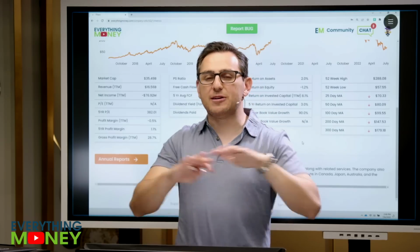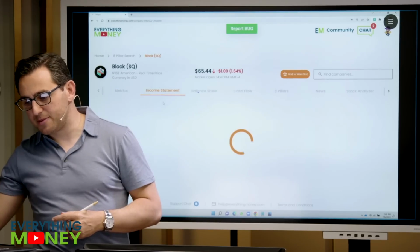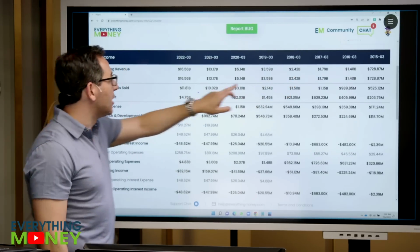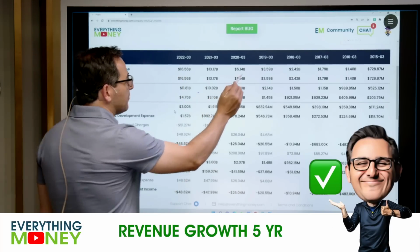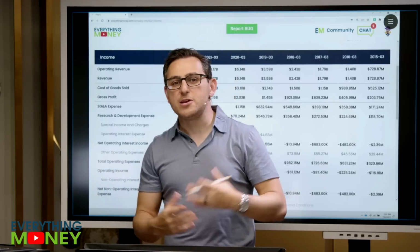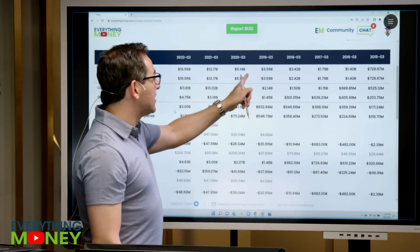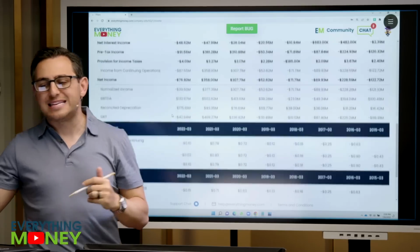Pillar number 3, very simply, we want revenue growth over the last 5 years. So we go through our software to the income statement. We scroll down just a smidge, 2.42 billion 5 years ago, 16.56 billion last year. Look at this big jump during COVID. Why is that? Well, Square does a lot of awesome stuff. We use Square. Square is used for the software. It is awesome. And when we went to shutdown, their business skyrocketed. So definite check there.